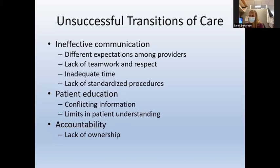And last, in many cases, accountability is really an issue. There's sometimes no physician or clinical entity that takes responsibility to assure that the patient's healthcare is coordinated across the various settings and among different providers. So really nobody is owning this piece of what happens when patients are going from one area to another. And as you can imagine, people will fall through the cracks. Things really, it can get a little muddy.